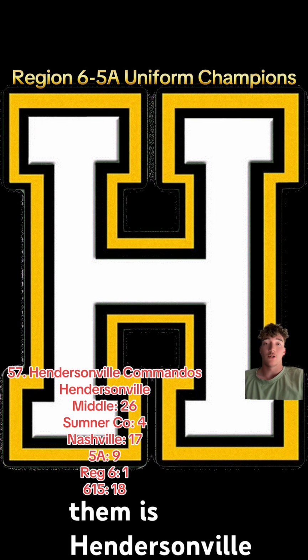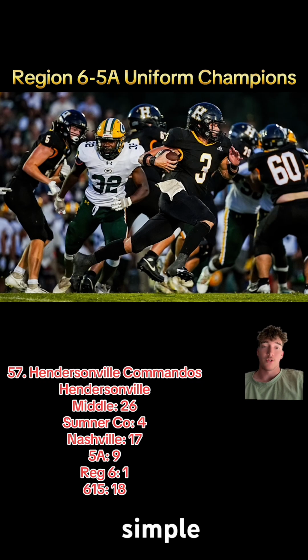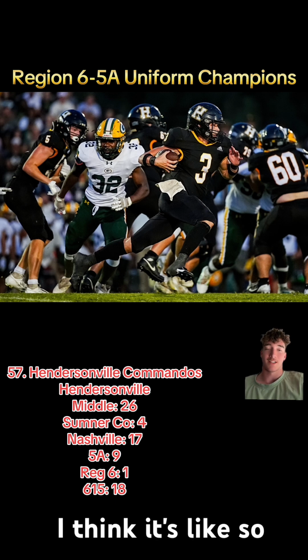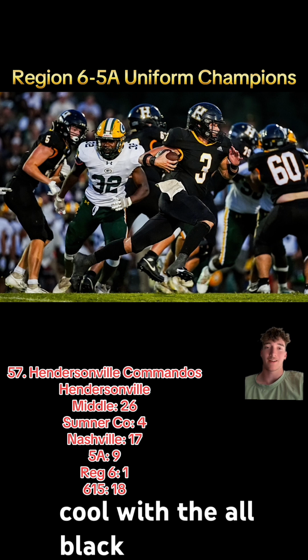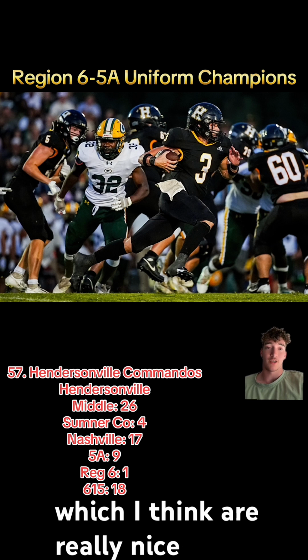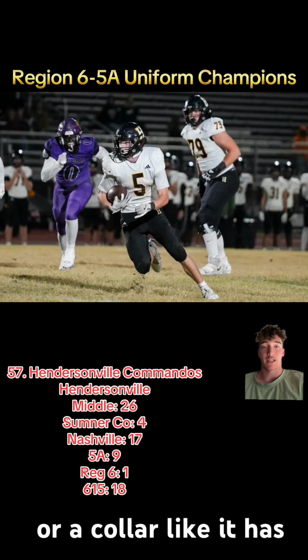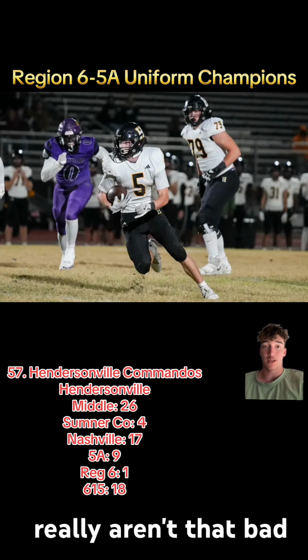Following them is Hendersonville. I know I always talk about a simple uniform and how they should have something on the chest and all that, but for some reason I just love Hendersonville. I think it's so cool with the all black. I know they have yellow pants, which I think are really nice. I do think these white jerseys could be a little better, maybe a cuff or a collar like it has on the black jersey, but these really aren't that bad.